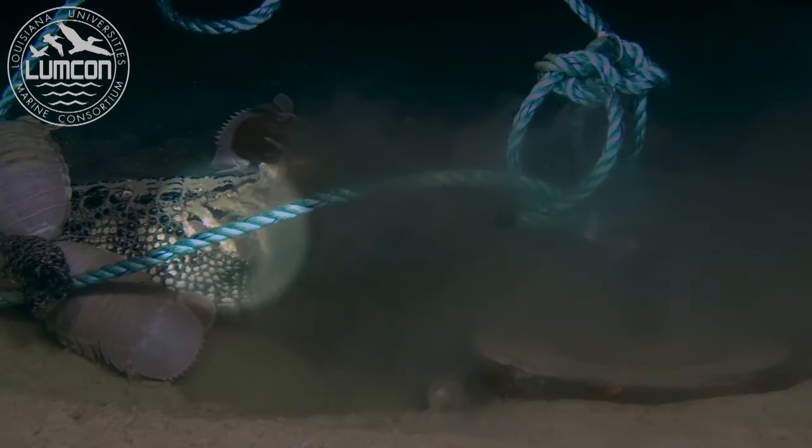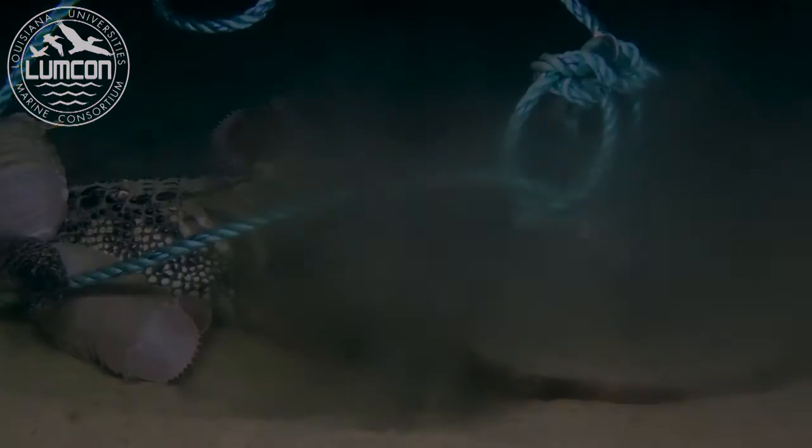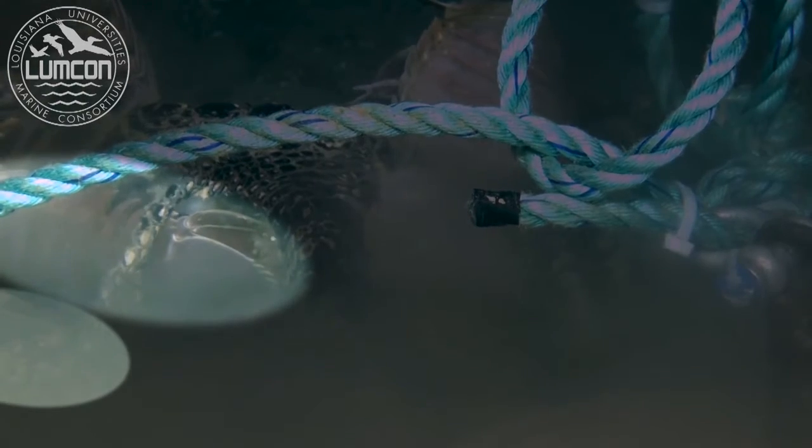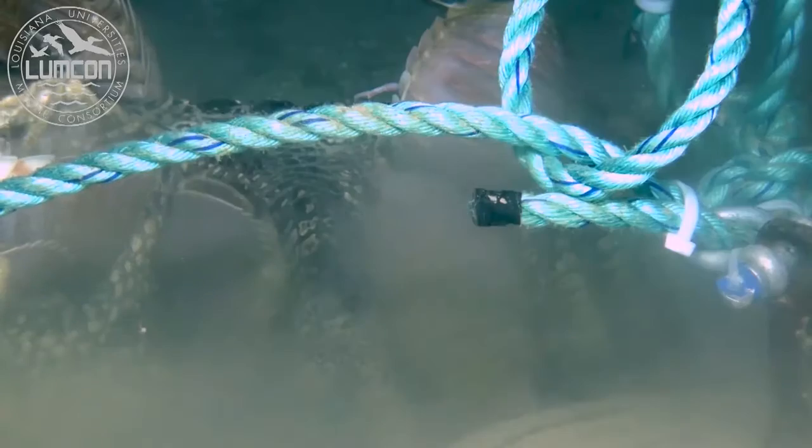You can see where the hide has actually been ripped away and the ribs are exposed. There's actually two inside there. They're hard to see, but two of them have just started going at the alligator from the interior of the body cavity.